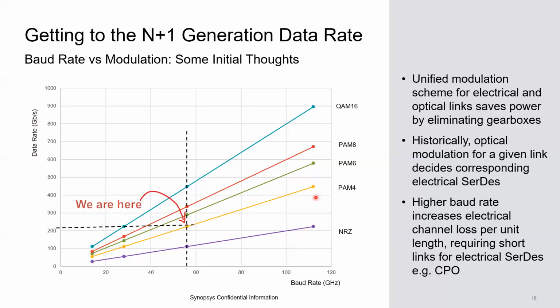Based on the different modulation scheme, baud rate changes. And if the baud rate goes higher, you need more blocks in the receiver and transmitter to compensate for the losses. So if we keep the baud rate the same and just increase the modulation scheme, what we are saying is power should not increase as much, right?